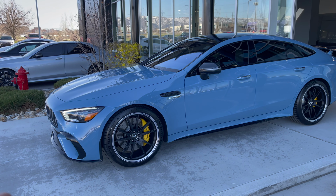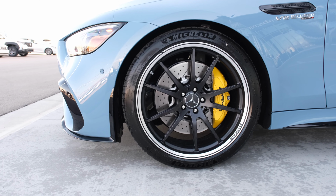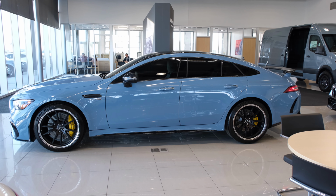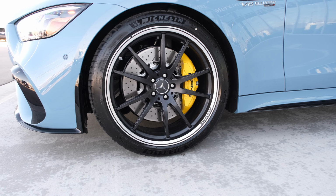Tell us about the brakes on this car. So those are the high performance brakes. It's not the carbon ceramics. As you can see, you can get yellow or red. Carbon ceramics are another $10,000 option, and not everybody needs them or wants them. So yeah, these are the high performance.